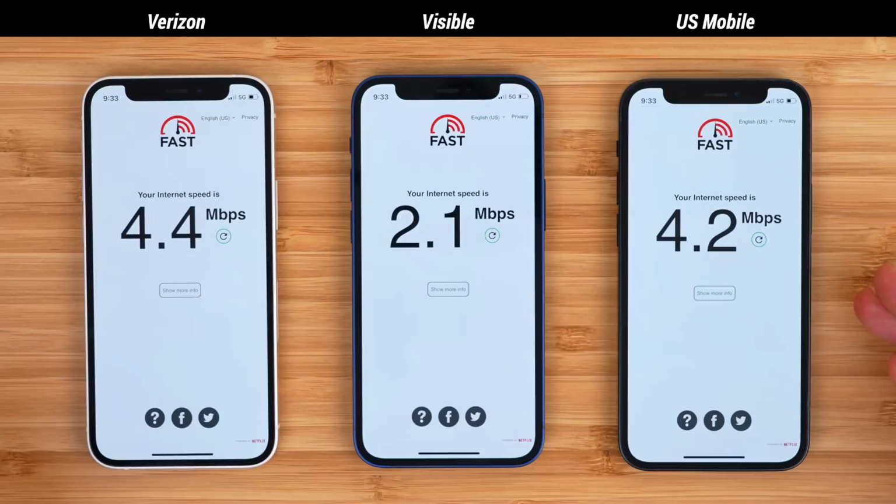US Mobile officially says they have no video streaming speed cap. However, they are offering their service on Verizon, and it looks like Verizon just blanket caps all plans on their network at 4.5 megabits per second. So I believe this cap is coming from Verizon as opposed to US Mobile in terms of the backend network management. And Visible is capped at 2.1 megabits per second, which I would say is closer to around 480p video.